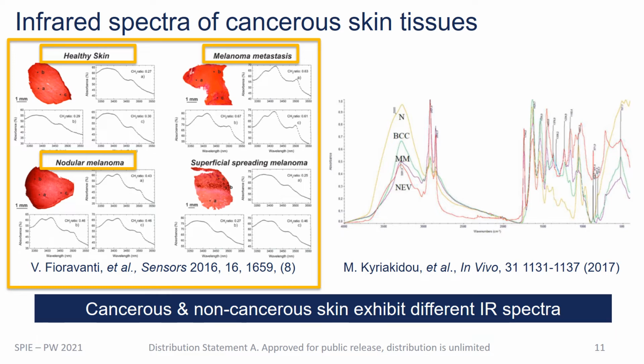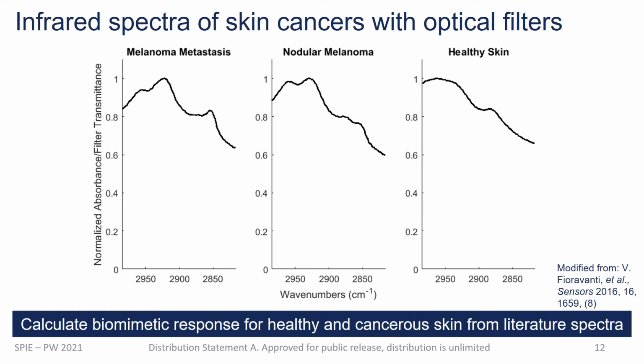Because cancerous and non-cancerous skin exhibit different infrared spectra, and we know previously that we can use modeled infrared spectra to determine how well our biomimetic sensor can work, this was our approach to determine if we could develop a method that could discriminate between healthy and cancerous skin tissue. So we took those spectra from the literature, digitized them, and used a little bit of modification to get a normalized plot here. You can see these are the same spectra in a slightly different format for the melanoma metastasis, the nodular melanoma, and the healthy skin.